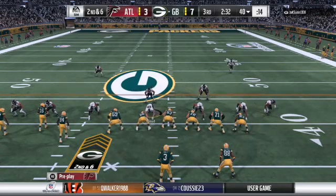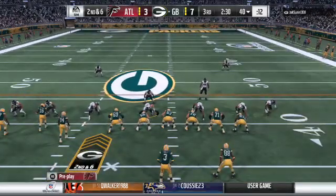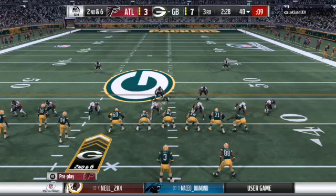Come on, let's go! Black round! Ohio! Come on, let's go!